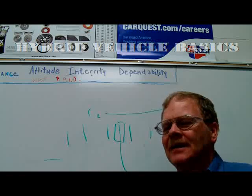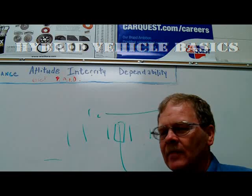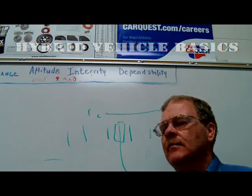Technician A says most hybrids require they be plugged into the electrical outlet at night to provide electrical power to help propel the vehicle. Is that true or is that false? That's false. Most of them don't. Matter of fact, you can't even plug them in.